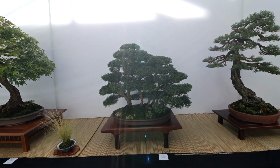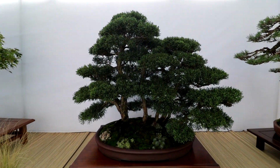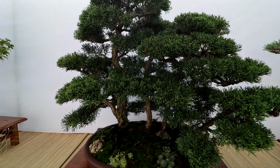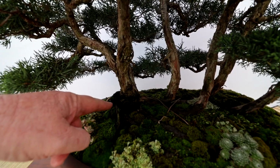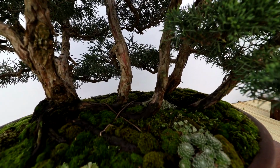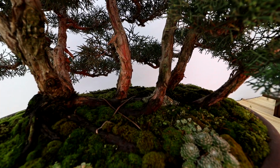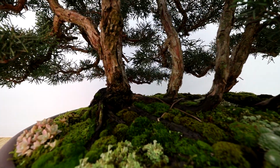Here is a Blowy juniper, Juniper chinensis, in training 35 years. And this looks like a raft planting, so you can see the roots coming from the parent tree grow out, and then all the other trunks in the forest are coming off this one root system. So really amazing.